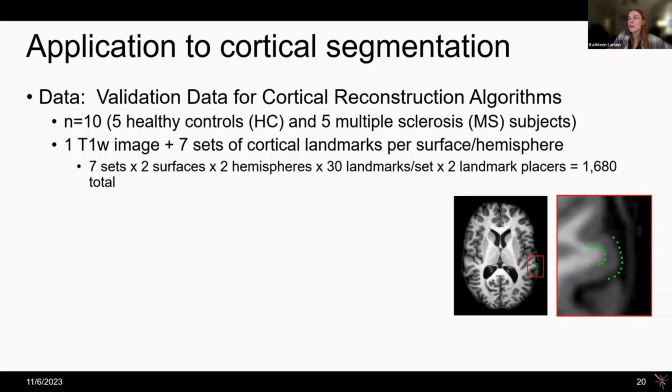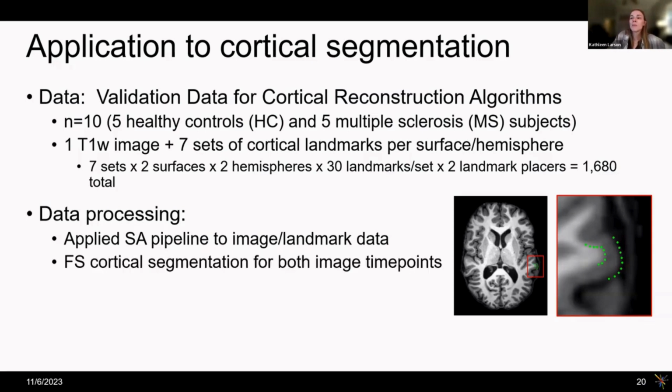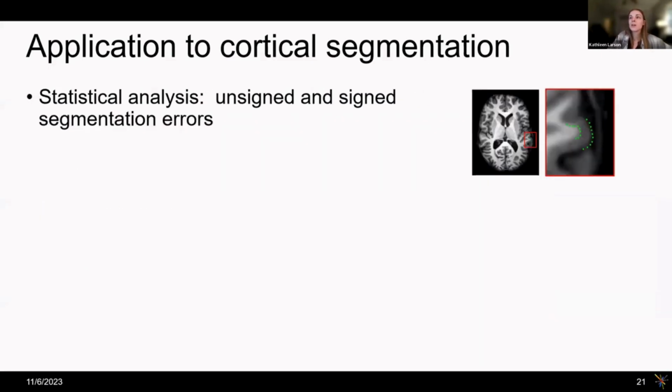Then there were 2 landmark placers or raters. This yields about 1,600 landmarks per subject. So that's a lot of data. To process this data, I applied the synthetic atrophy pipeline to the image and landmark data. Then I performed FreeSurfer cortical segmentations for both image time points. Once I had these surfaces, I performed statistical analyses on the unsigned and signed segmentation errors.